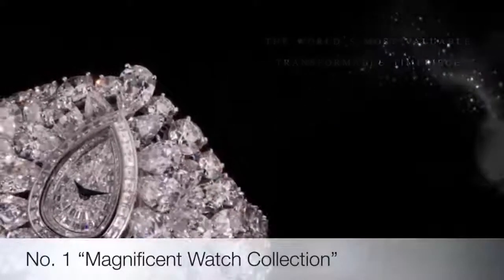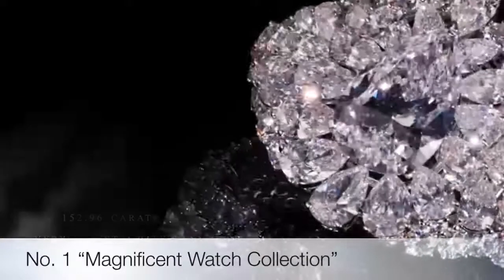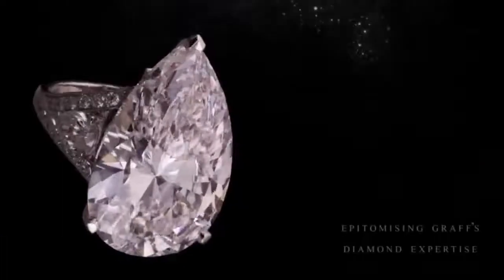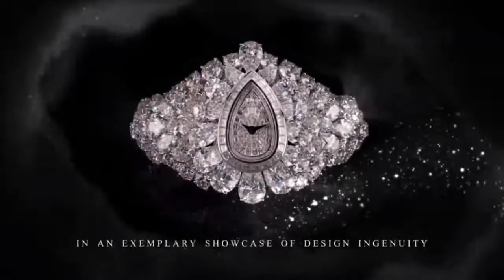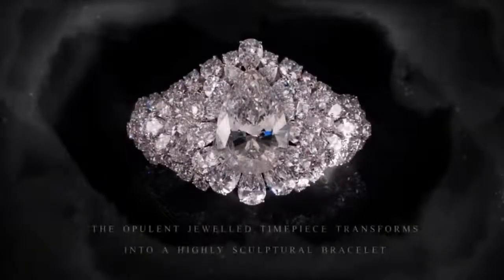First on the list is the magnificent watch collection. Graff Diamonds has unveiled the world's most valuable transformable timepiece. Christened the Fascination, it is ingeniously designed as a watch with a detachable part that becomes a ring. Apart from telling time, this unique creation can also transform into a dazzling diamond ring.